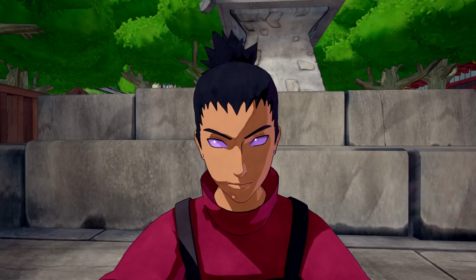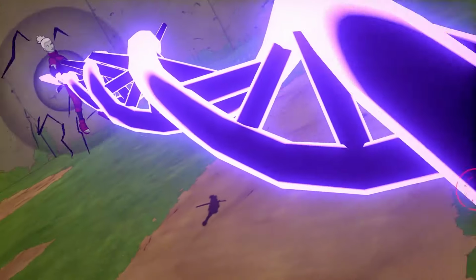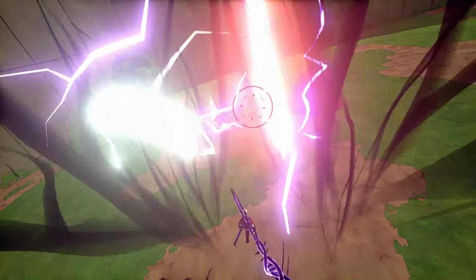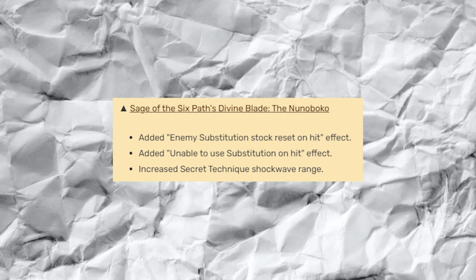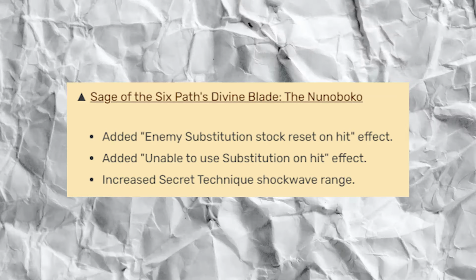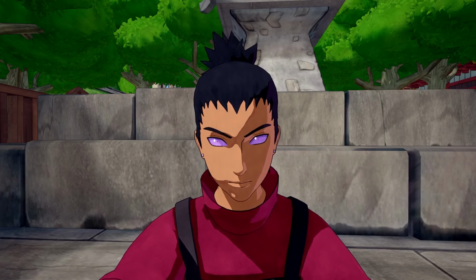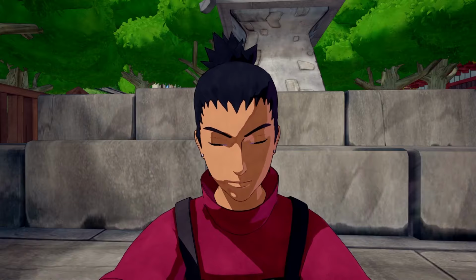Today we are back with another buff, and I'm actually really excited to go over this buff because it involves a secret technique that I have not used since it came out, and that secret technique is the Sage of Six Paths Divine Blade, the Nunoboko. Now, as y'all can see on the screen, this secret technique has gotten some very juicy buffs. It has added an enemy substitution stock reset on hit effect, an unable to use substitution on hit effect, and it has increased secret technique shockwave range. I'm not gonna lie, this all sounds very interesting, and if this secret technique has truly gotten buffed, we should be able to go absolutely crazy with it. But hey, y'all already know there's only one way for us to find out, so without further ado, let's jump straight on his ass.